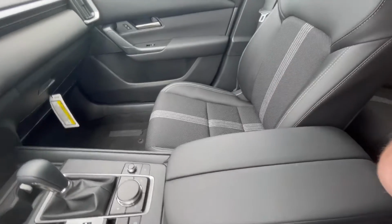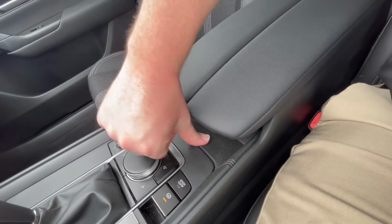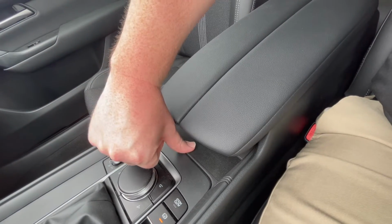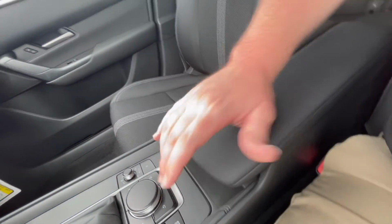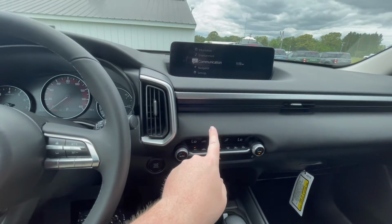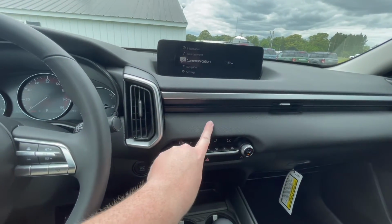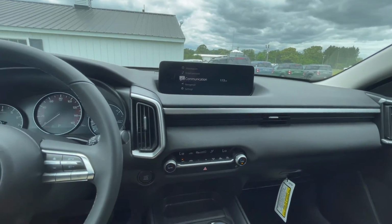versus having to open the whole thing up the older way. Now, also down here below this, you do have a nice little storage area where you can put your phone. On higher end trim levels, this becomes a wireless charging pad. But here, you can just rest your phone, and it's a nice little place to rest it. Now, the other thing I want to show you, here on this dash, nicely padded actually. Mazda went to great lengths to make this vehicle feel premium.